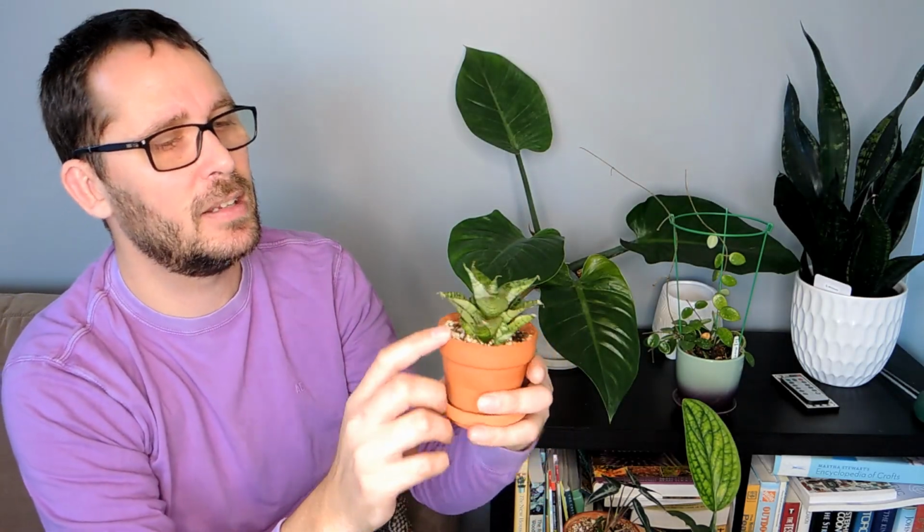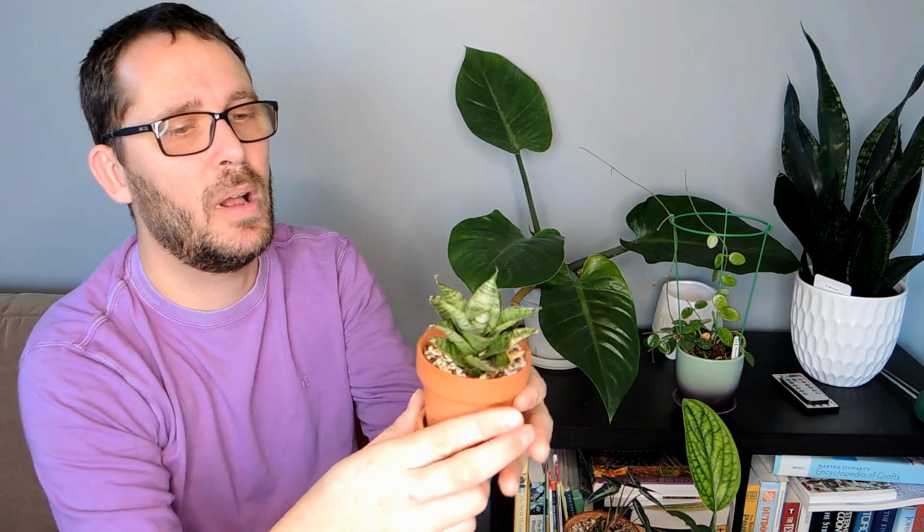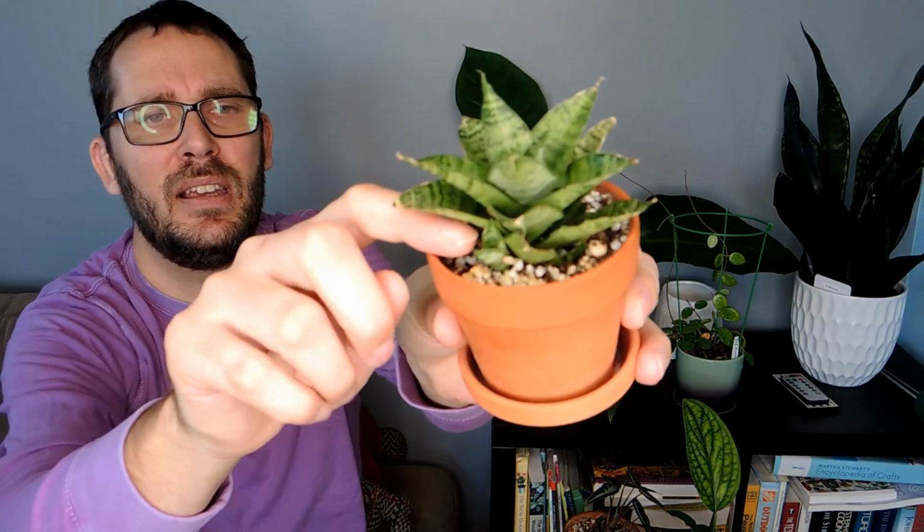It's already got a little offset starting to grow. You probably can't see it. The light is probably crazy. So right here by my finger, it's got a little baby. So even if it was a bird's nest style, then I'm okay with that because they're super cute.